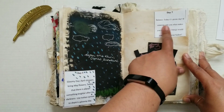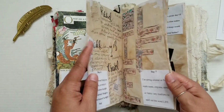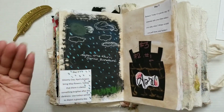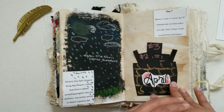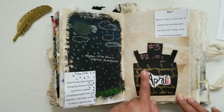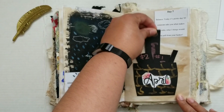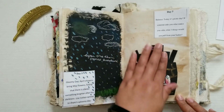Day number 7, balance. If you notice, I started day number 1 with balance, and we end day number 7 with balance, and that in itself is balance. So today's is a picnic. If someone asks you what makes you calm, what 3 things would you pull from your basket? So I just had a scrap and I used a gold marker to make a basket look. And then this is the little piece that I include with the prompts. So this is where I glued that. And then I just have little pullouts here of the 3 things that you would find in my basket.